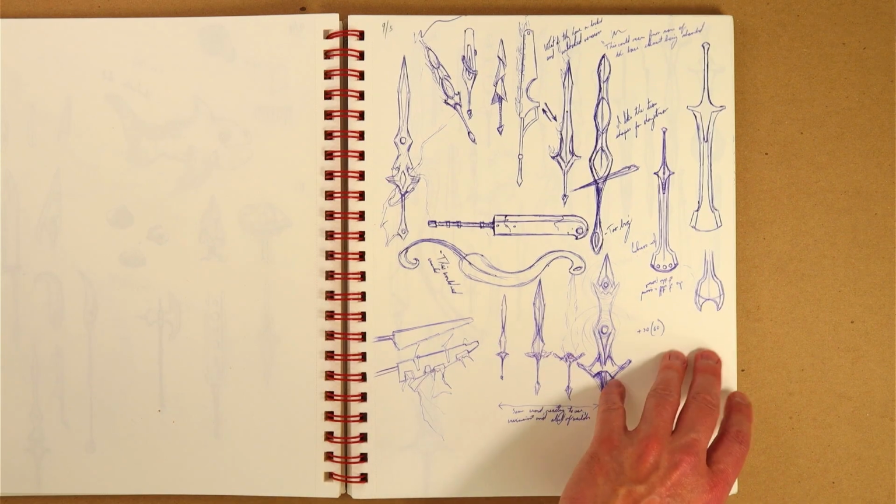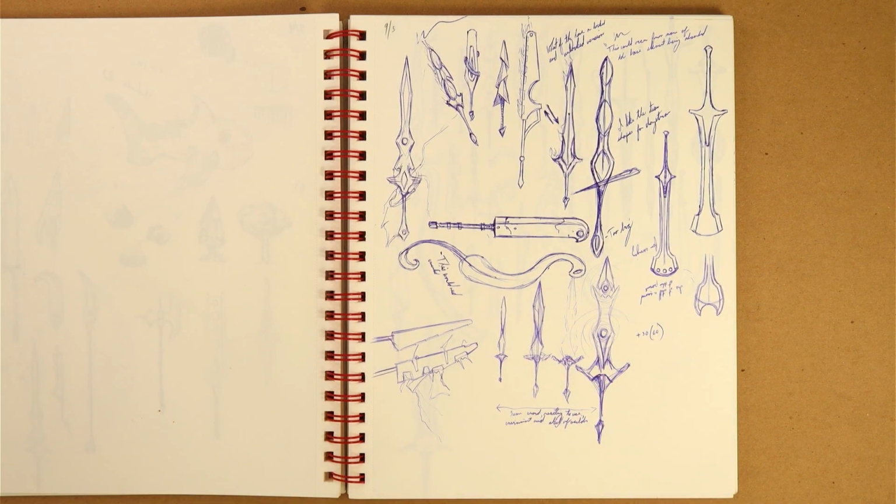Little pen drawings of swords and stuff. I wish I had a total. I wish it was like some of those anime where they've got counters on top of your heads for how many things a person has done. I would love to know how many swords I've drawn in my life.